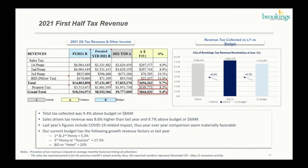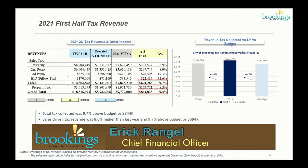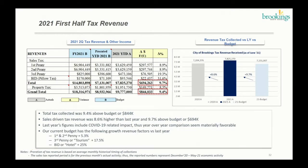The table on the left represents our revenues by type of tax. The first column is the type of tax. The second column is our budget as a total for the year. The third column is our prorated budget. That means where we should be at this point of year based on historical intakes. The next one is our actuals. The one following, the two columns in yellow, the first one is our surplus or deficit versus our budget at this point of time. And then the last column, or sixth column, would be the percentage variance.